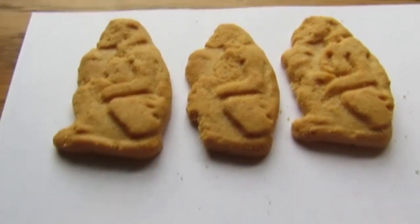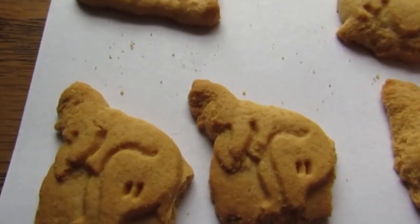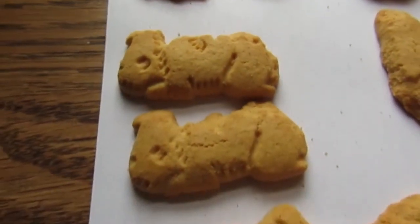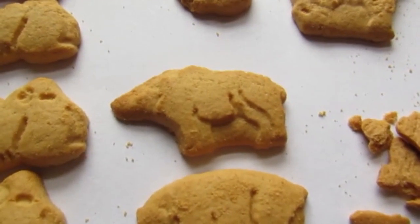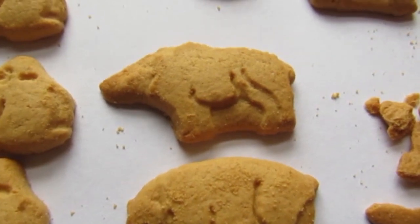But even the illustrations of what these cookies are supposed to look like are inaccurate, because really I could only immediately identify the lion and the seal. And I still don't know if this is a sheep. I don't know. Monkeys. That's a giraffe. It's been crumbled. I think these are kangaroos with crumbled heads. 4 camels. I believe these are rhinoceroses. They might not be the same animal.